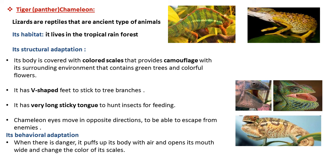Behavioral adaptation for the chameleon. When there is danger, it puffs up its body with air, opens its mouth wide, and changes the color of its scales.